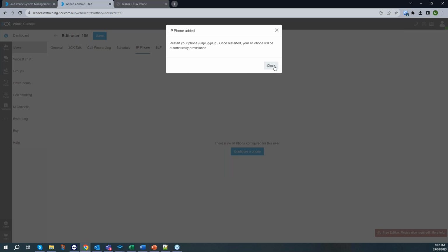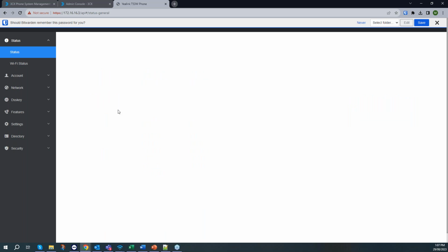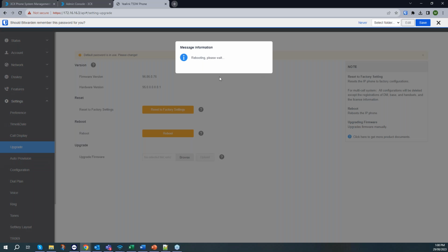Cool. So when I previously said configuring a router phone is super easy, that is everything. You select the model, you enter the MAC address, and then click OK. So it will already try to push the configuration file to the handset. Save. You can try refreshing it, but if it hasn't picked that up yet, you can do a manual reboot. So you go to upgrade, reboot, and let's wait until it gets finished.